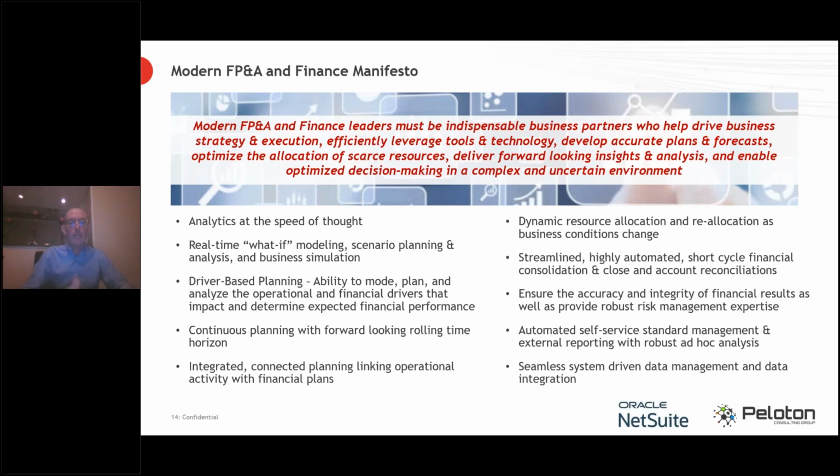Leverage driver-based planning. And I'll speak more about this. The notion of a forward-looking planning horizon. It doesn't end at the year end. It's constantly looking across the bow to get visibility into the future. Integrated planning, linking the operational world and the financial world. A more dynamic way of navigating and allocating resources, assets, capital.